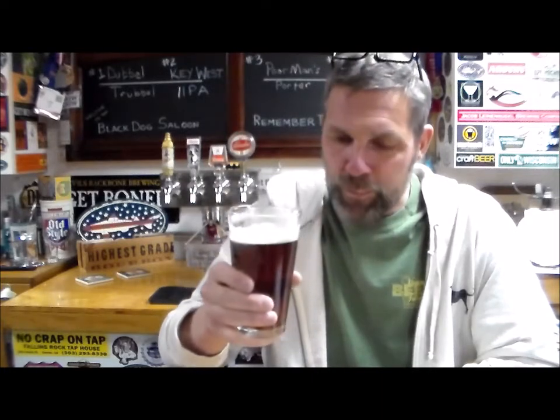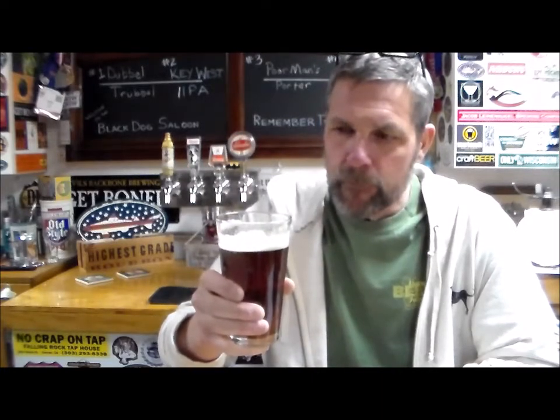It's a little aged, about 6 months old. It's nice and clear. I didn't put any clarity agent in it, except for the whirlfloc I used when I did the brew. So let me get a taste of it. Cheers. Clean tasting, nothing off on it.